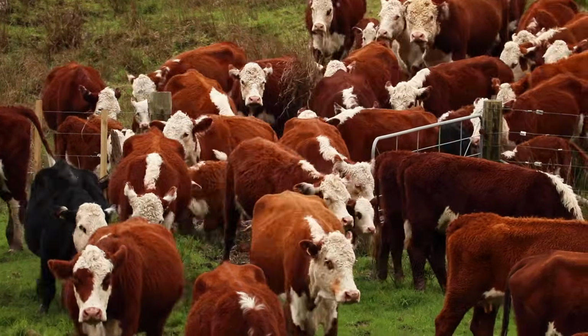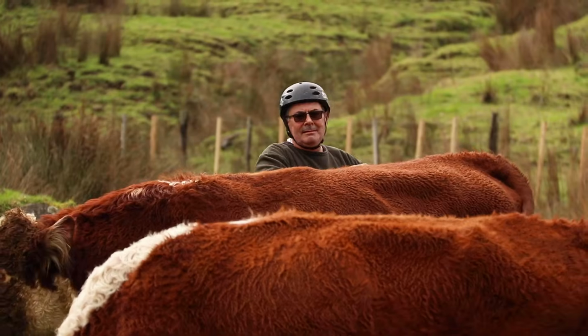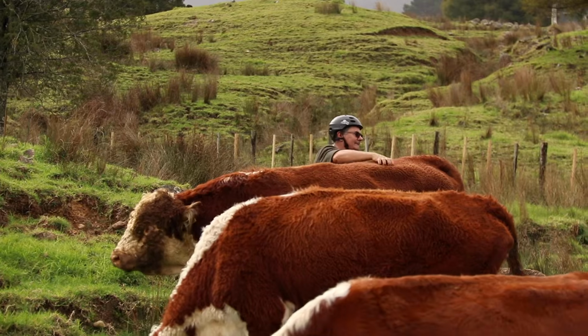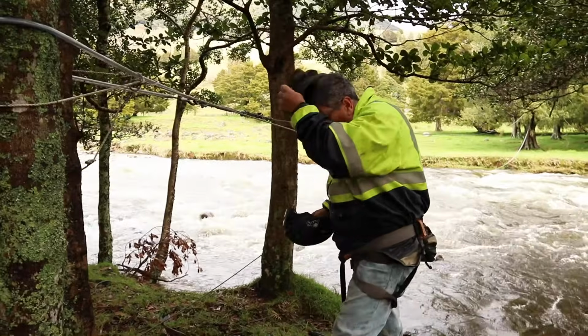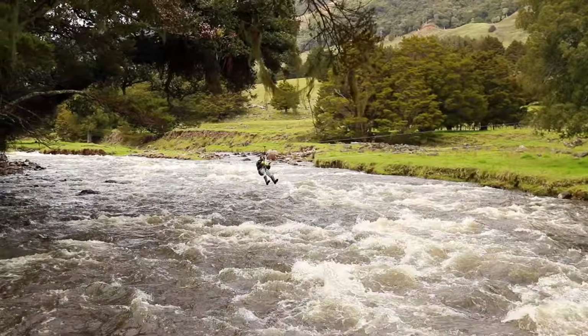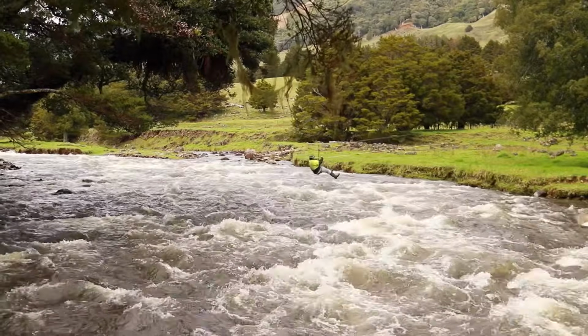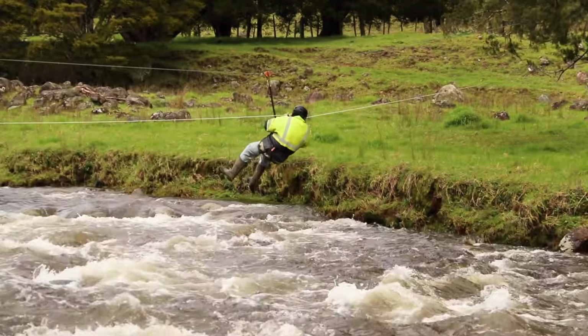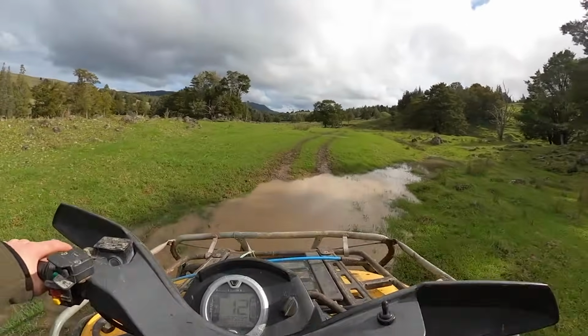So I run Hokianga polled Herefords up here, a combination of pedigree bulls and cows, and I've got somewhere around 350 to 400 livestock running on the farm year round. This is in a river valley that gets a lot of rainfall, somewhere around 4 metres a year. I think the rainfall is probably the single biggest challenge that I've got because it's really hard to keep the pH in the soil. When I first came here, the farm was quite tired.